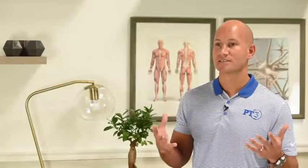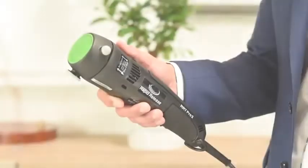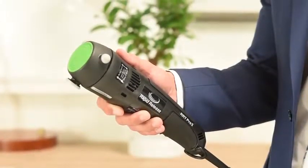Since we started using this device, we're more versatile, and now we're treating a wide variety of conditions faster and ultimately providing the best quality of care for our patients. So this device has really had a huge impact on me professionally. We use it on every patient who walks in the door.